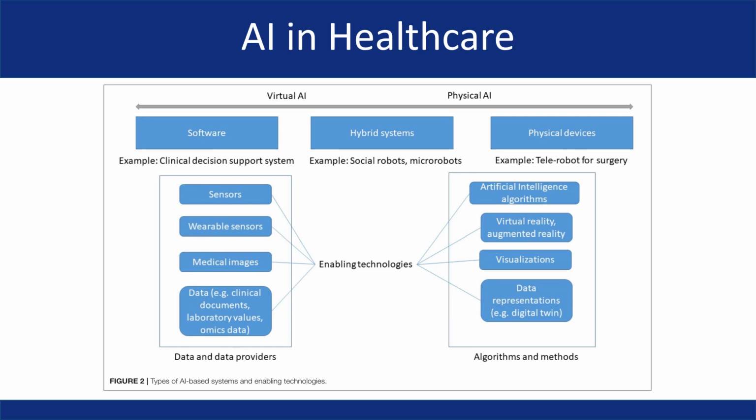And we have hybrid systems in between, and we have some examples. So clinical decision support systems on the software side, social robots and micro robots in between, and finally the telerobots for surgery on physical devices. And we have enabling technologies tying between the two. So it's sensors, wearable sensors, medical images, data in general. And on the other side, we have artificial intelligence, algorithms, virtual reality, augmented reality, visualization, and data.